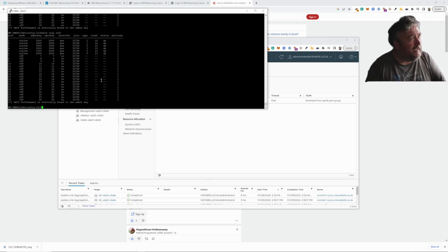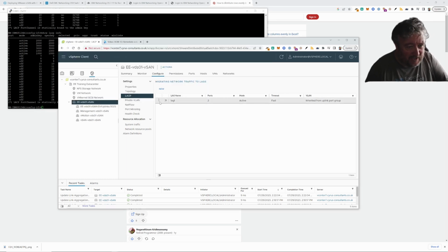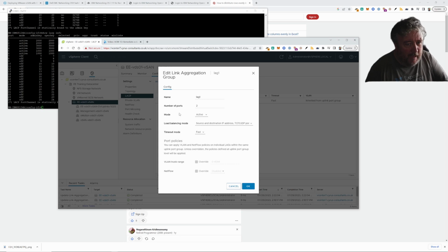And I don't know why. I went through this before and it was working. I'll have to go back and check. But anyway, you'll see that the mode is active, and I had set the mode to passive. The moment I set the right mode to active, the links came up. So you can see it's selected yes, the trunk's up and the status is up as well. I also went back into our lag here, and specified the mode as active here, timeout fast here as well.